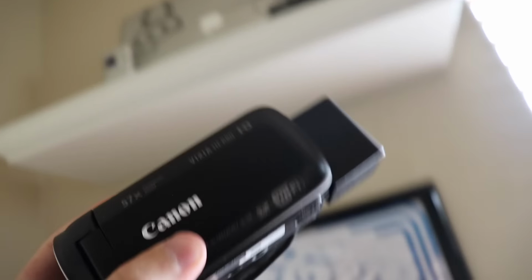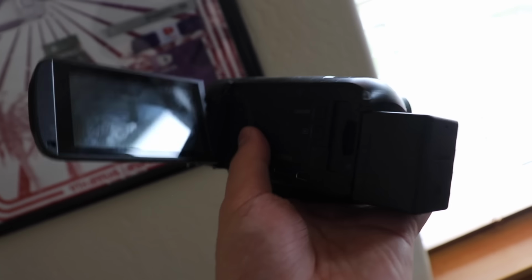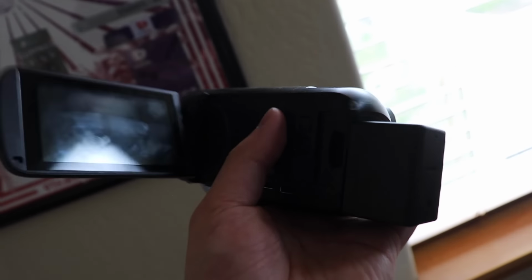I also used to use a Canon Vixia HF R600. This is an R80. But the crazy thing is, I found this at a Goodwill for $7, and it completely works. Well, right now the battery's dead, but I promise you it works.